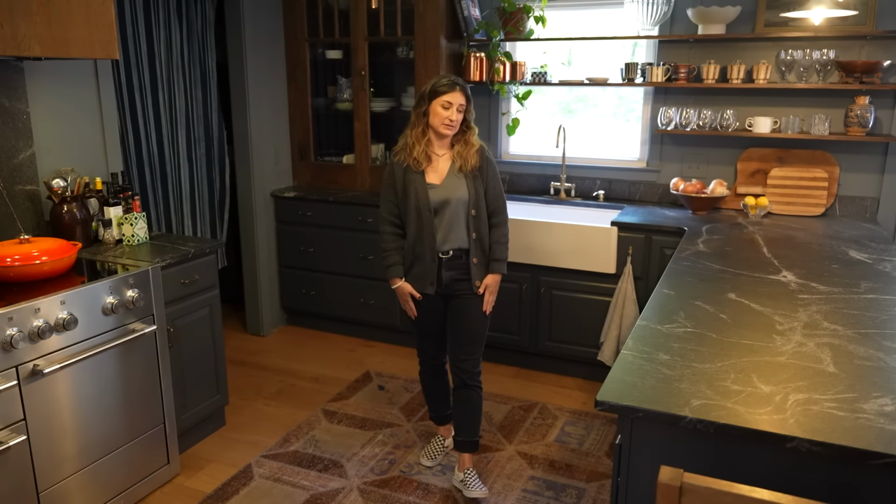countertop cabinet at Architectural Salvage downtown. And I thought it was perfect for this space because I definitely needed more storage. We have a lot of dishes, a lot of plates with 5 family members.